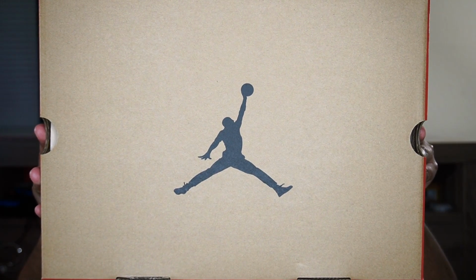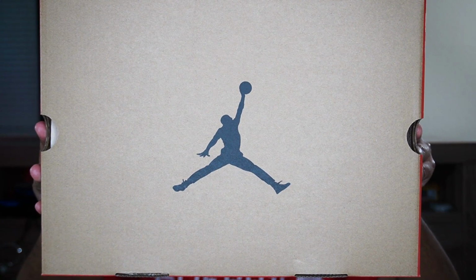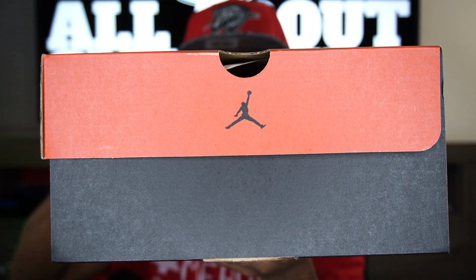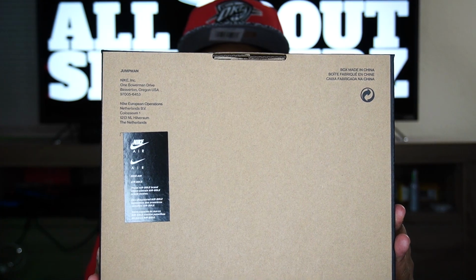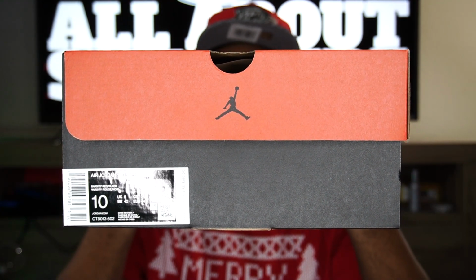And onto the top of the box, we have that cardboard look with the black Jumpman logo right there in the center. Another Jumpman logo on one side of the box. We have our typical Nike branding on the bottom of the box. And on the other side of the box, we have another Jumpman logo as well as our size sticker.